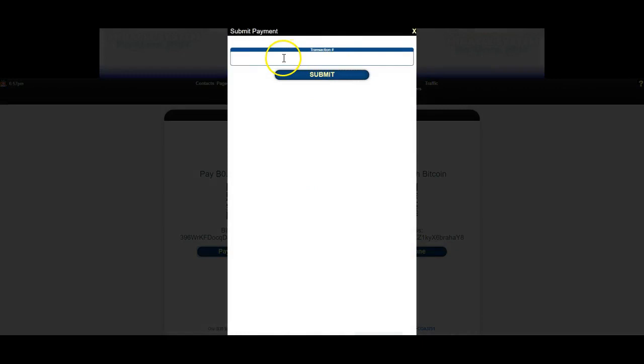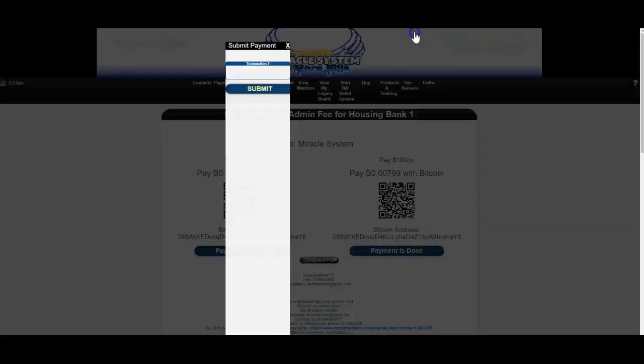If you want it to automatically approve you, you need to get your hash ID from either your Coinbase, your coin payments, your blockchain, wherever you sent the Bitcoin from, you will receive a hash ID. That is through whoever you sent your Bitcoin to. If you don't know how to find your hash ID, simply go to youtube.com and search how to find your hash ID on Coinbase, how to find your hash ID on blockchain, whichever Bitcoin provider that you use.